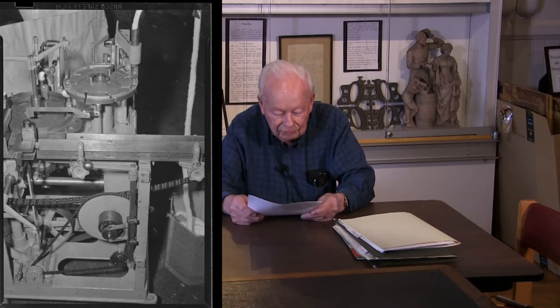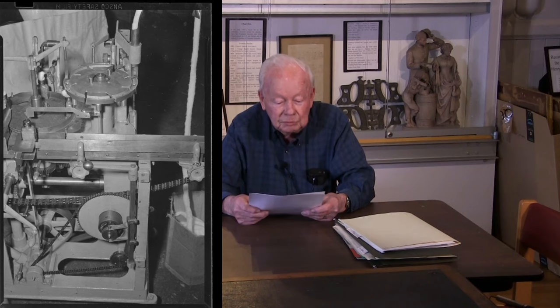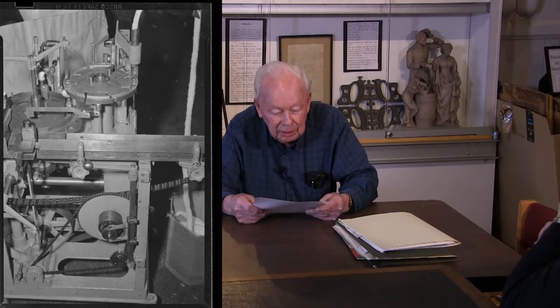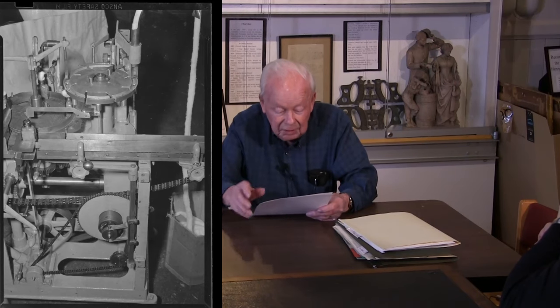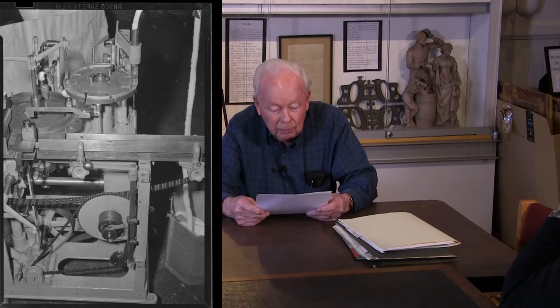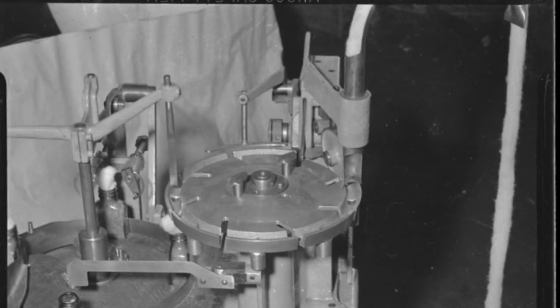Well, this photograph by Llewellyn Rowe, we knew him as Bud, is totally new to me. I had never seen this before, but it is indeed a bottle cottoning machine that stuffs a wad of cotton on the top of bottles containing whatever it might be, aspirin or Bufferin or any dry product.